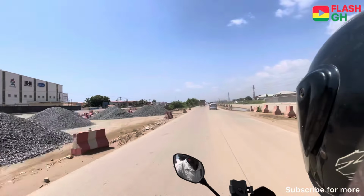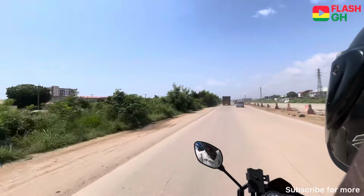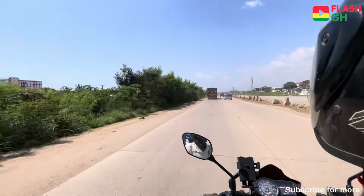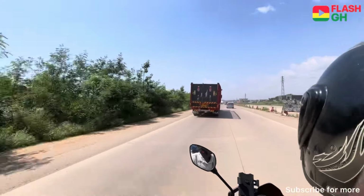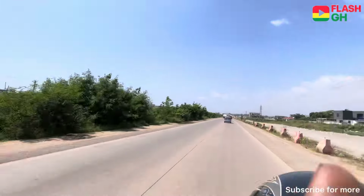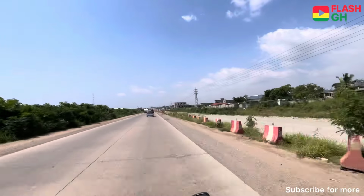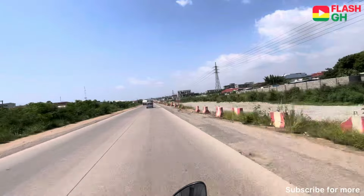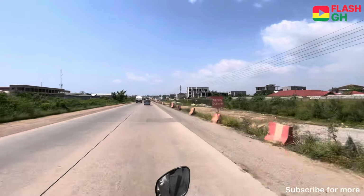As the ride moves past the midsection of the project, the scale becomes even more impressive. Long stretches of the new motorway extend uninterrupted, forming a smooth corridor that runs straight through the landscape. The newly expanded lanes are wide and uniform, and the shoulders offer extra space for emergency use. The modernization of the motorway will significantly improve safety, reduce accidents, and enhance the overall driving experience.